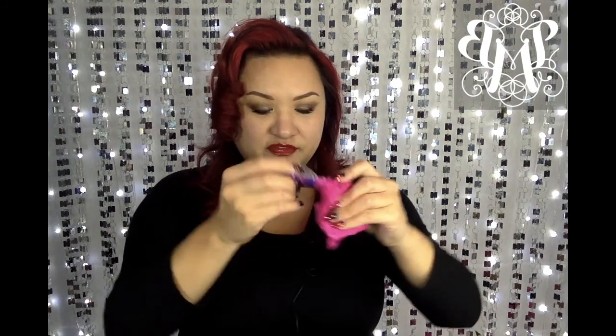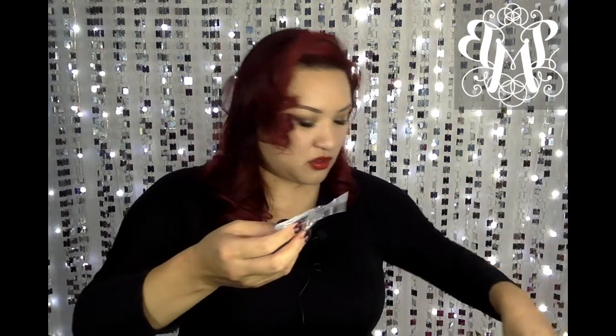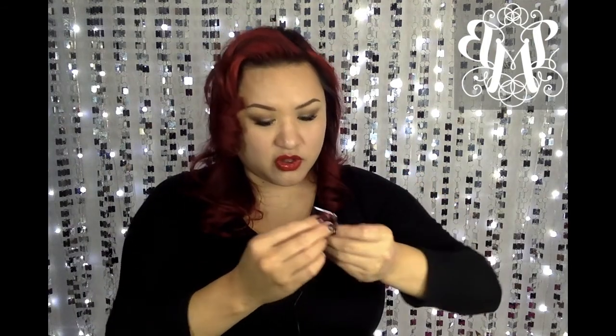Let's see what's next. Another little guy. This is a heated lash curler for all your curling needs. And let's see what's in this little guy. Oh, a finger palette, a metal one. So you put this on your finger and then you can put your lashes on here and whatnot and work off your finger. This is actually pretty cool.